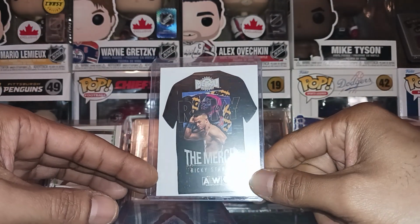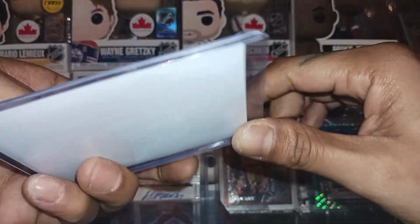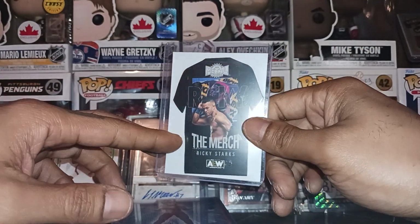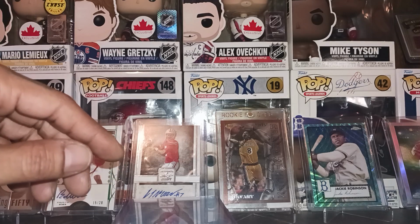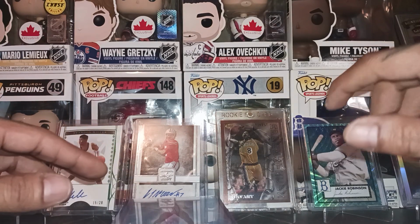We got the Ricky Starks Metal Universe, the merch. That's just a white sleeve. The background's not, they're just t-shirts. So, yeah, too bad Ricky Starks is worried about WWE. He could have performed at that pay-per-view last night. Double or Nothing was on fire.